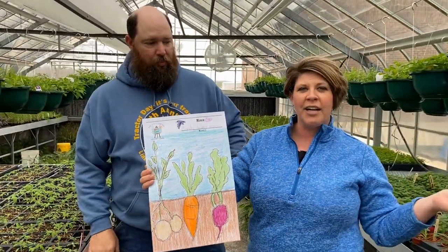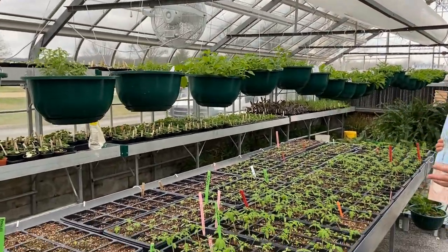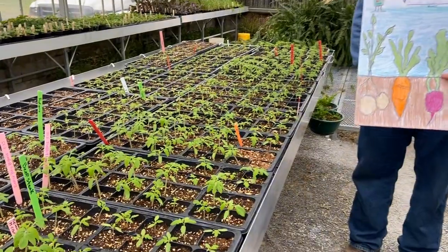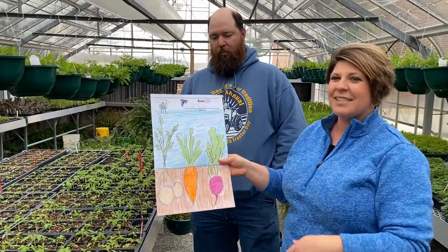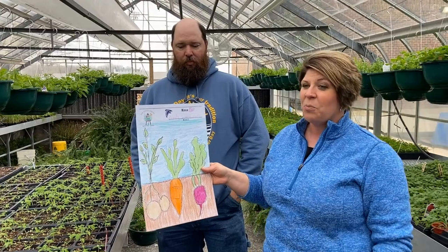And we're in the greenhouse here at Lincoln County High School, and appropriately we're right here beside some tomato plants. So while there's not a tomato on this picture, that is a vegetable as well that you might be studying. So the picture that we have here is showing us potatoes and carrots and beets, and I wonder how many of you guys are eating those vegetables because they are important.